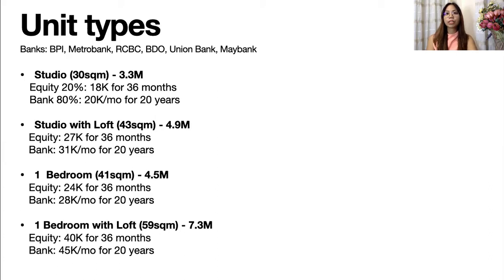Some developers even have 18 square meters for their studio. But for the residential loft, for the loft, they have 30 square meters. So it's the biggest. They have the biggest units in terms of floor area. And it's around 3.3 million.